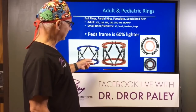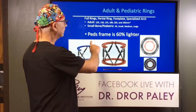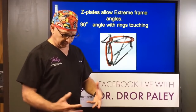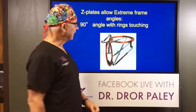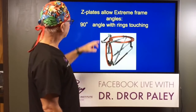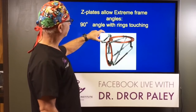We added these things called Z-plates, which extend beyond the ring and which allow you to get the rings literally very close together, which other devices could not do. This is just an example of a patient with a very, very severe deformity with a condition called tibial hemimelia, and because of these Z-plates, we could do this. With the older devices like TSF and others, it was much more difficult to manage a case like this.